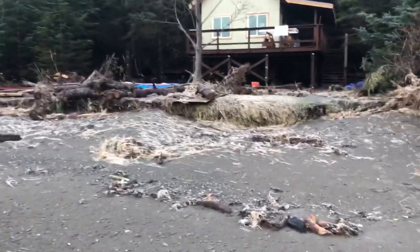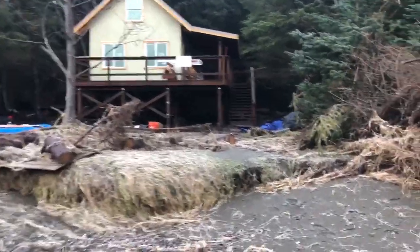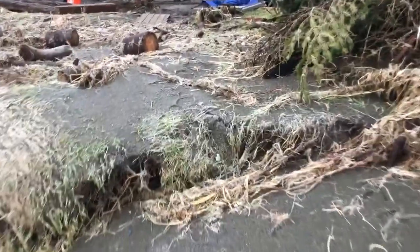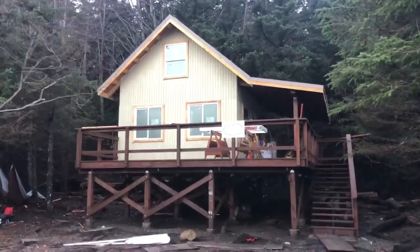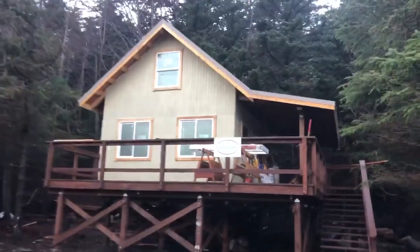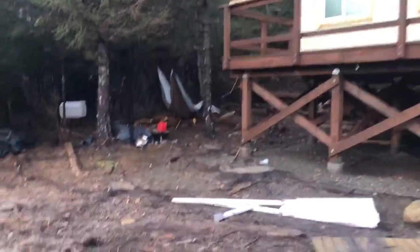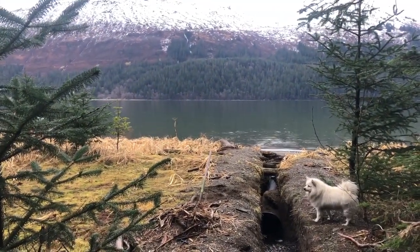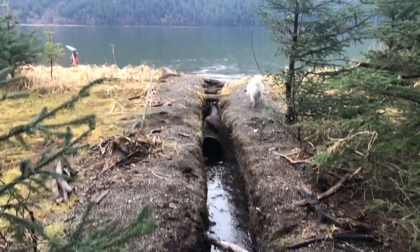Just got out here delivering our loft beams today. See, the sand is actually all the way up. The waves were all the way up here. There's the cabin. Pretty calm.